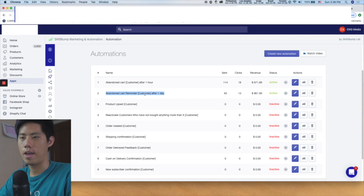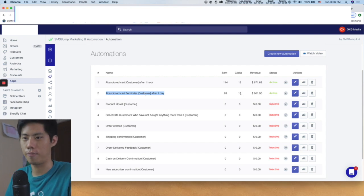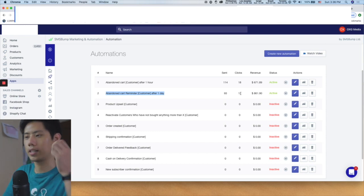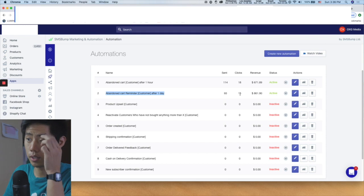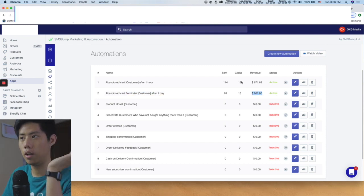It's very, very easy stuff, and because it's inexpensive, you might as well put this in place. This is additional revenue that you can generate. As you can see here, the conversion rate is very good as well, because a lot of people actually see their phone and their SMS. Not many people open their emails. So in this case, it's very, very effective. From 13 clicks alone, there's $861 in sales. Very fantastic conversion rate as well.